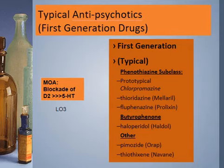So the first group of drugs that we're going to talk about are the typical antipsychotics, or the first generation drugs, all of which are listed here on the right. You don't need to know the chemical distinctions of phenothiazine or butyrophenone. That's just there to demonstrate that there are different drugs that have the same kind of chemical properties, but they all, as a class, have a preferential blockade of the D2 receptor compared to the serotonin receptor subtypes. And that's the thing that distinguishes them from the other class. Obviously, it's the opposite for the atypicals.